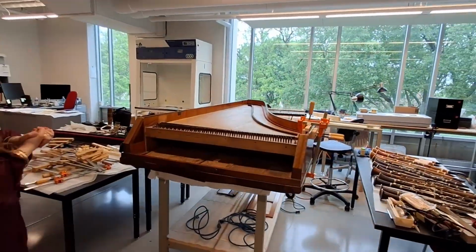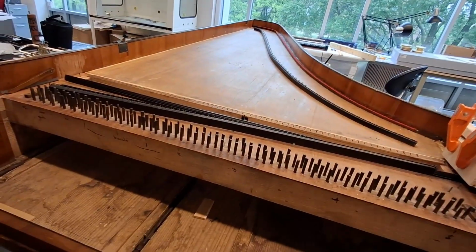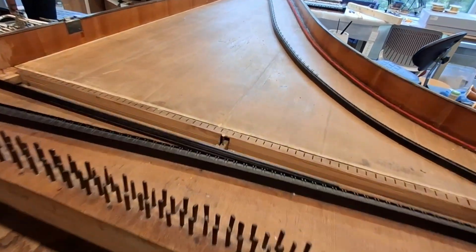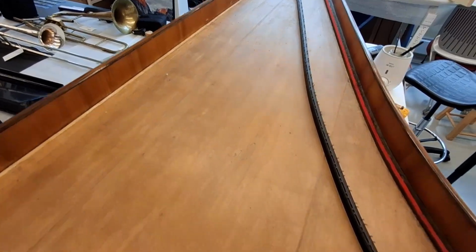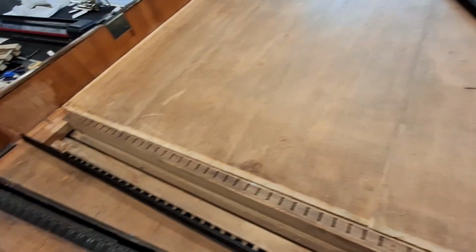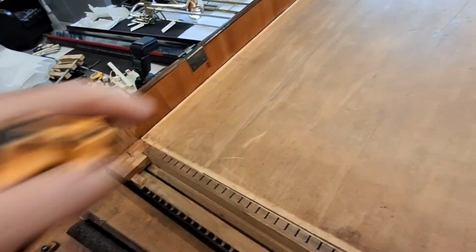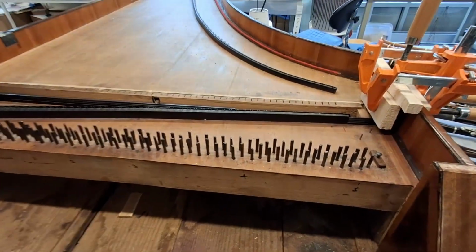And this is our Tangentenflügel. The soundboard had been taken out so that he could repair some cracks. As you can see, the cracks have been repaired. The soundboard is looking absolutely fantastic. It's been glued back in, and he's just working on replacing the moldings now. This instrument is called a Tangentenflügel, or a tangent piano. The moldings will go around the edges here. You can see at the bent side, there will be moldings like that all the way around.